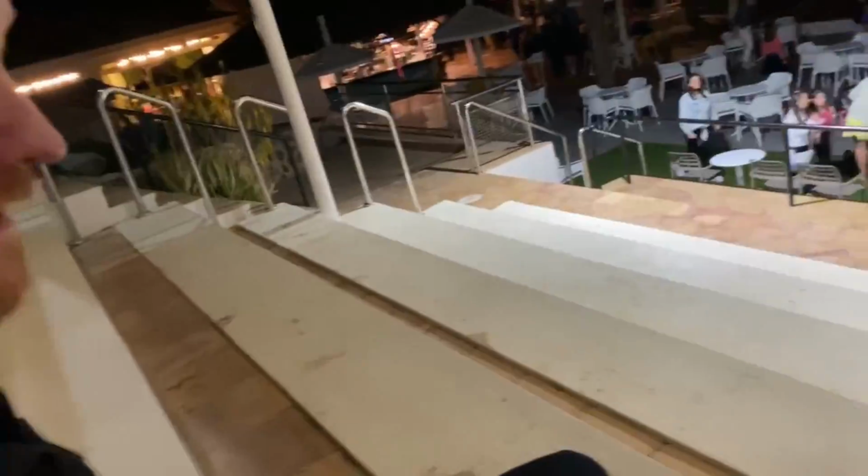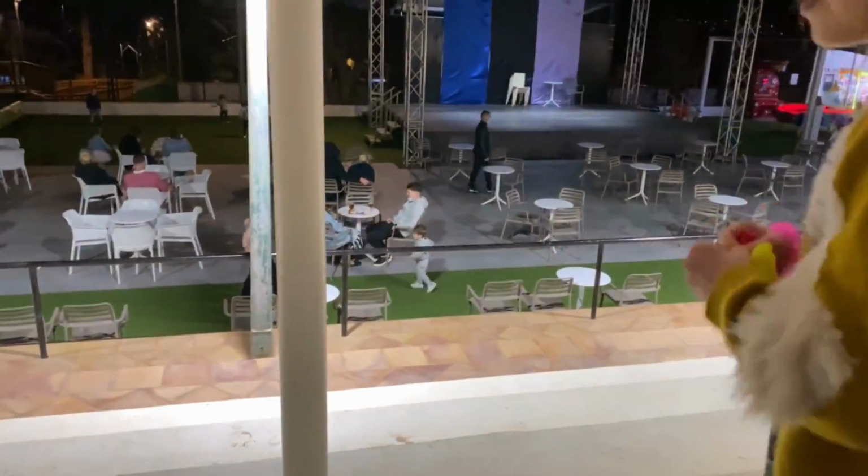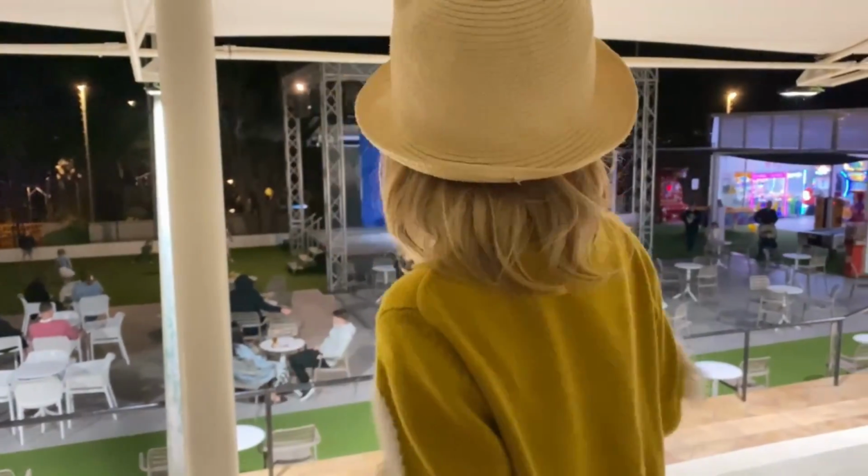So we've actually left our table down there because it was a bit much, and we've come up to this bit here, which is, what would you call this? I don't know, the steps, but anyway, it's covered. So we're still going to watch mini disco, but we've come for shelter. Yeah, we can still dance and stuff over here. Yeah, you can go down there as well if you want.